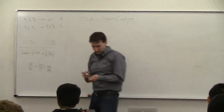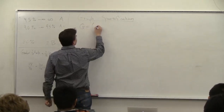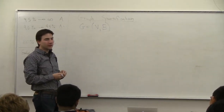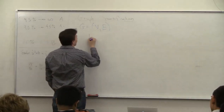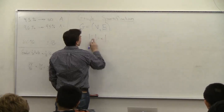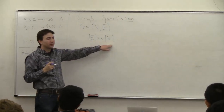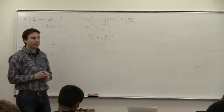So we've been talking about graphs, right? A graph we can write as a set of vertices and a set of edges. As I mentioned in earlier lectures, for a long time it had been assumed that in graphs there was some constant such that the number of edges in the graph was at most some constant times the number of vertices, or less than or equal. Now, you can always create large graphs which are dense.